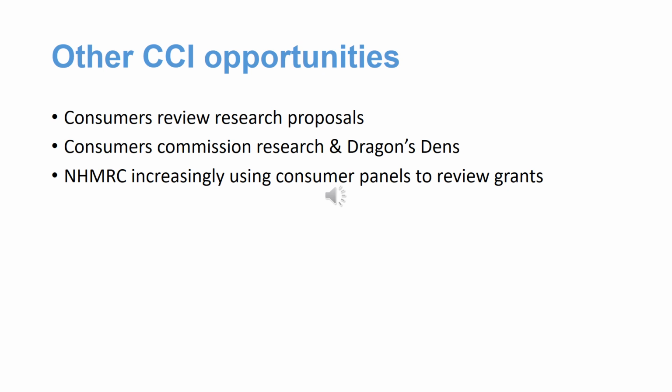Other opportunities for consumer and community involvement is to have consumers review, rank and rate research proposals for funding schemes. That's being increasingly emphasised. So they may not have veto rights, but they're able to provide comments and feedback as to whether or not they think the research proposals are good. And we're actually seeing that with the NHMRC, that they do have consumer panels that do review grants for specific schemes as to whether or not the projects meet a consumer need.